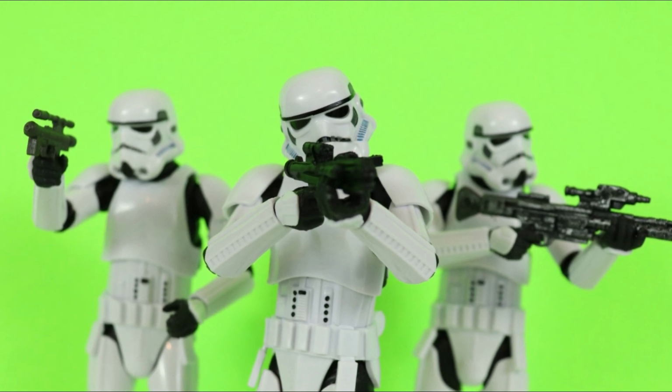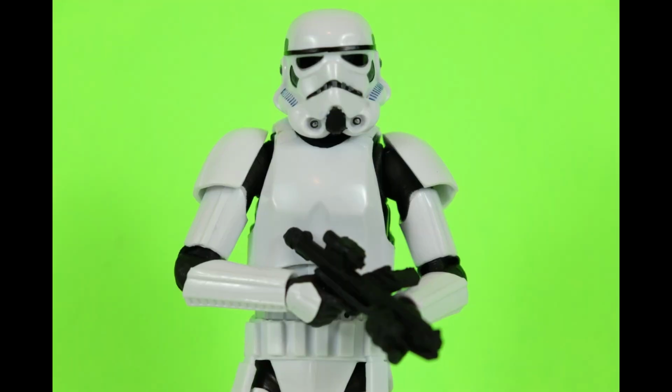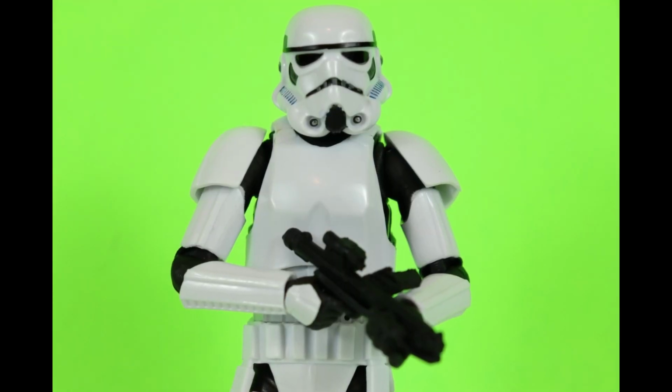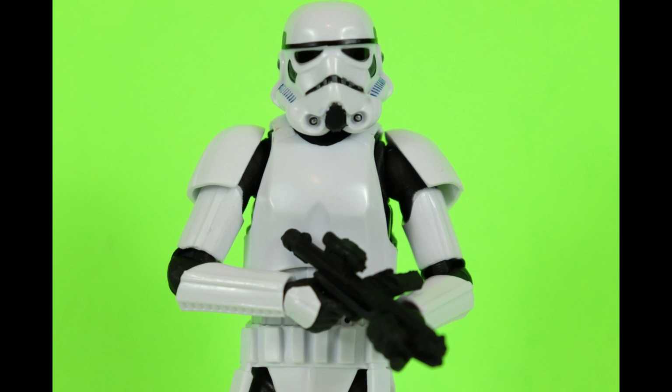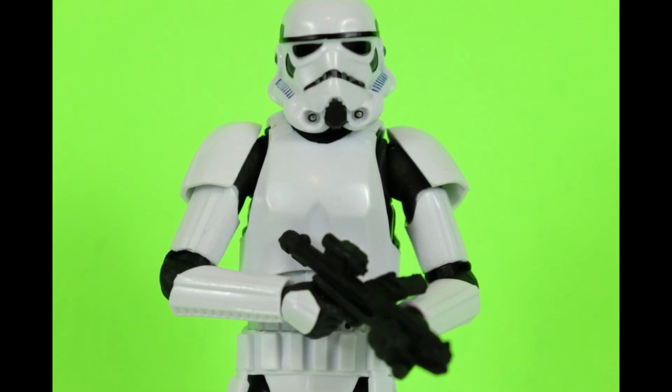Maybe it could have come with a different blaster. Definitely. I will say the helmet is a tad too small, but it looks 1,000 times more accurate. Yeah. Ultimately, than the older one. It's a more accurate representation of the Stormtroopers from the movie. Also, the suit looks like a guy wearing armor. It doesn't look like, you know, a skeleton. You look at this, the classic Stormtrooper here. There's no way there's a human underneath that armor.